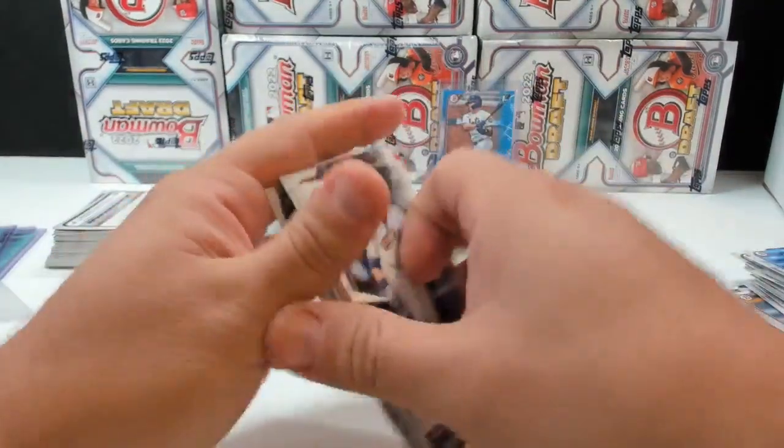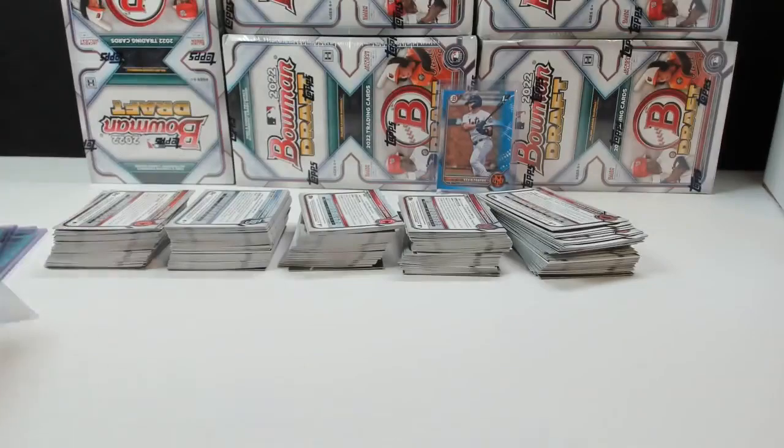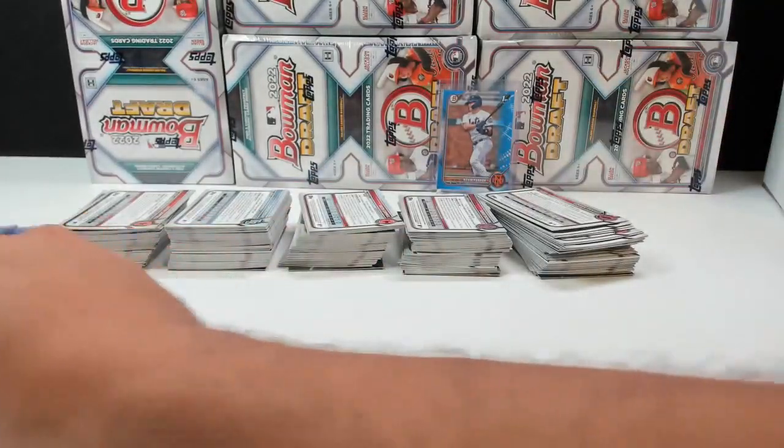Got some fun New Year's plans, apparently. My New York Rangers are coming down to Florida, so I'm going to check out that game. It'll be the first hockey game I've been to in a long time.